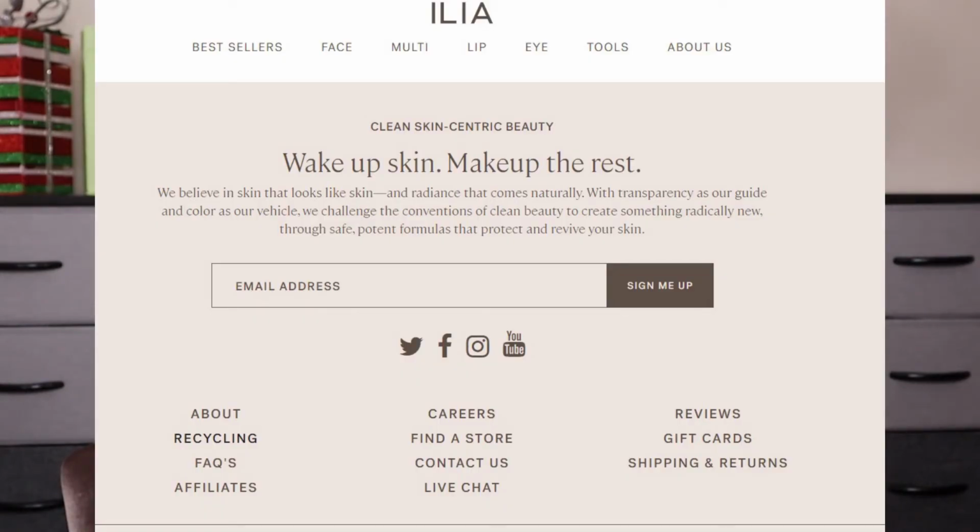I just recently bought some Ilia products to try out. They are a clean brand. And what actually kind of bumped it over the top for me of saying, yes, I really want to try this brand, is their recycling program. And not only do they recycle their brand, they will recycle any brand, which I just think is awesome. I can't wait to try out those products and see how they perform. I'm hoping that they perform good. They're a little bit pricey, but with having that program and them being clean, I just think that's awesome.